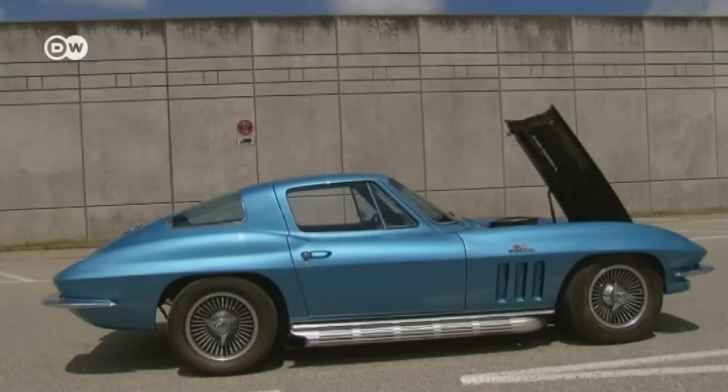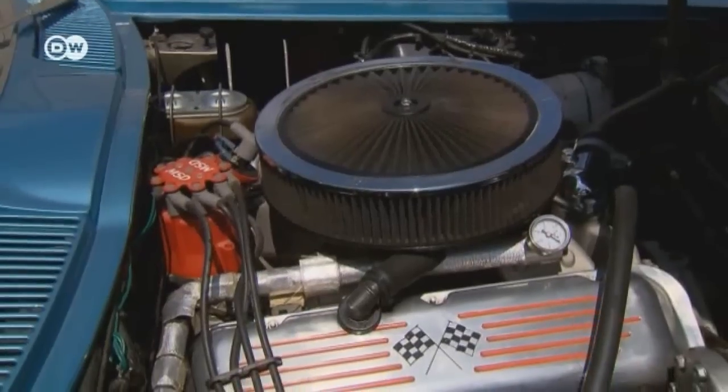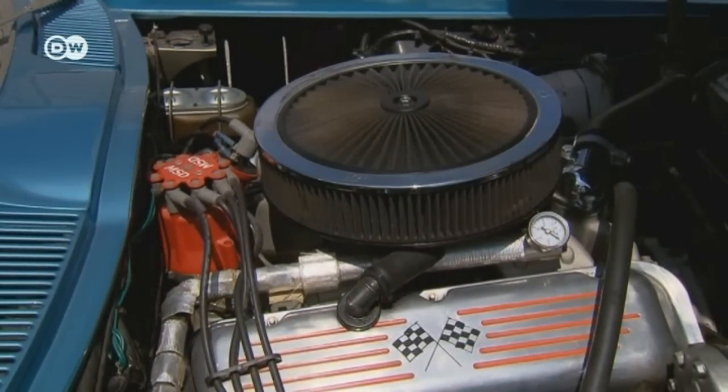American car fans call a Corvette like Oliver's a sleeper. That means it has lots of power under the hood, but everything else is like the original.